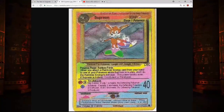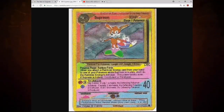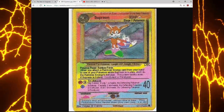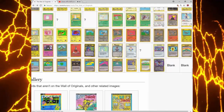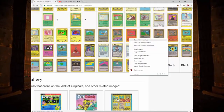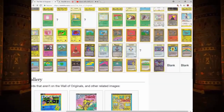Superron. This is his evolution, or his super form. He's got rainbow tails. I like that. That's not a terrible design. He's just Tails the Fox OC, but I've got no room to talk when it comes to that. So, I don't know why that character never made it in anything. Armat, that looks terrible.